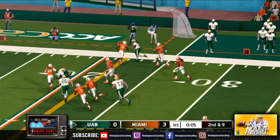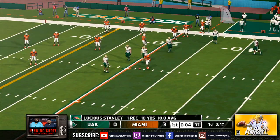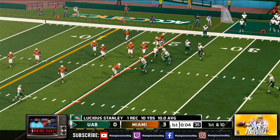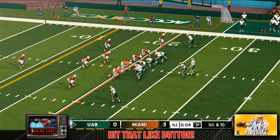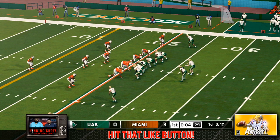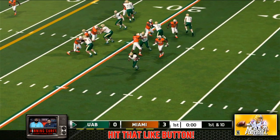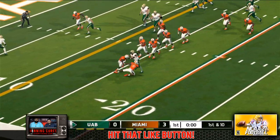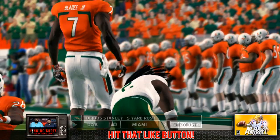They go with a screen here, and the halfback's got it. He's pushed out of bounds around the 21-yard line. Ready, check, check. Tiger! Stanley gets it on the inside. Tackled outside after a nice pickup.